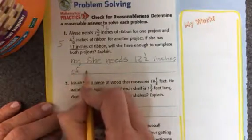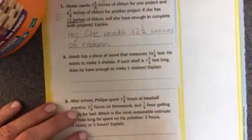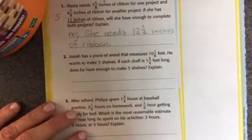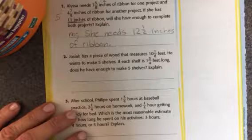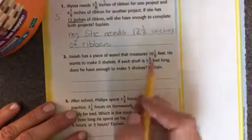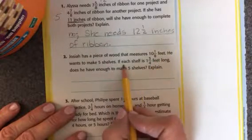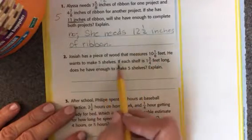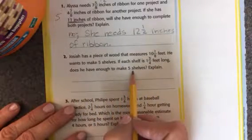All right, let's look at the next one. Josiah has a piece of wood that measures 10 1/8 feet. He wants to make 5 shelves. If each shelf is 1 3/4 feet long, does he have enough to make 5 shelves? I notice here, okay, his piece of wood is 10 1/8 feet. He wants to make 5 shelves. If each shelf is 1 3/4 feet long, does he have enough to make 5 shelves?